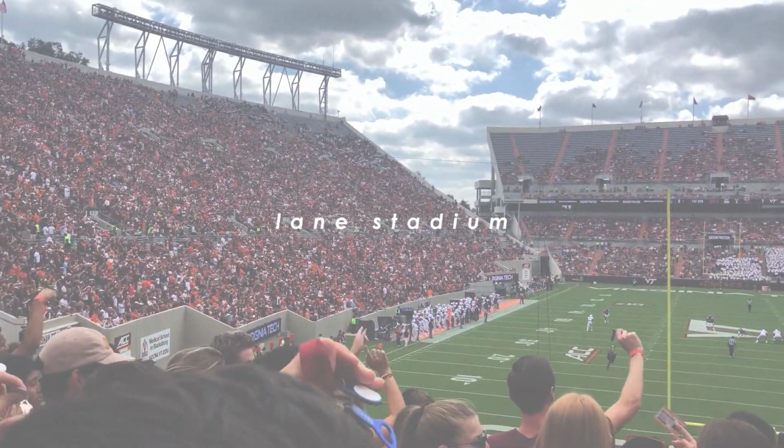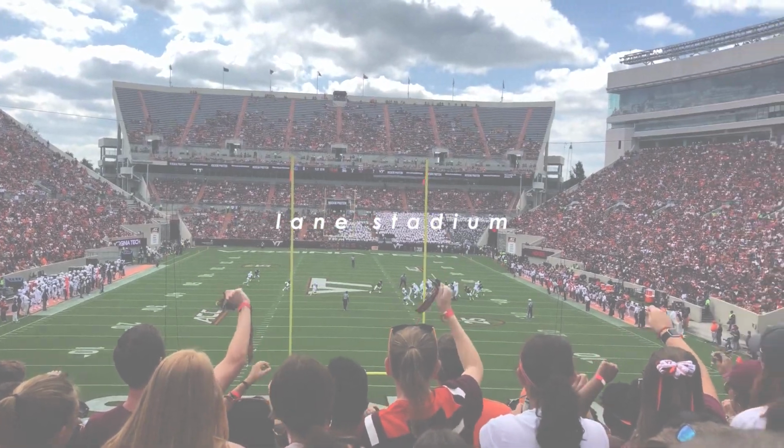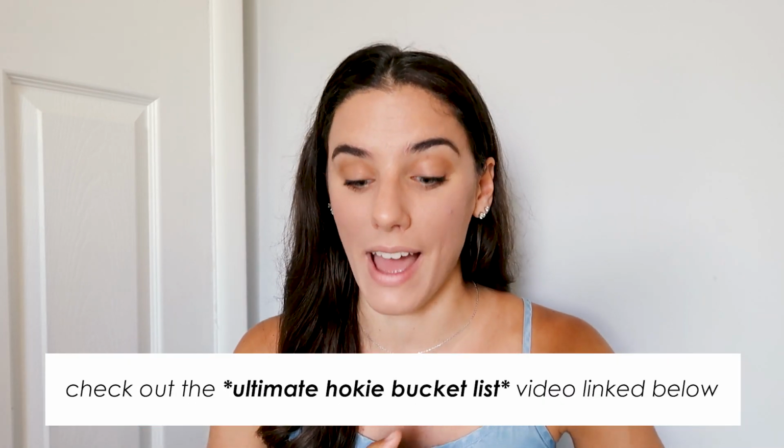Some locations that I had suggested in the beginning but we didn't end up going to: Lane Stadium. If you can get in, sometimes it's locked, most of the time it's locked, but people will jump fences and sometimes it's just unlocked, and you can go take pictures in there with friends, or just by yourself as well. But I would have loved to take pictures at Lane Stadium. Obviously you go to games all the time in the fall, so it's an important part of your college life, so it's kind of fun to capture that in your photos. So if you can go to Lane Stadium, I recommend that as well.